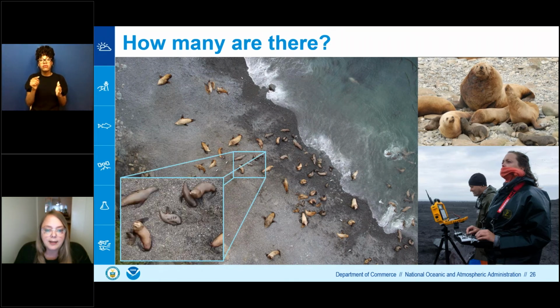Grace, if you could just click that animation. The other thing that we're able to see in these images is marked animals. So you can see tilde 100 there. The benefit of marking animals is that we can observe them throughout their lifetime. And that information helps us better understand how well the population is surviving, and also how often they're having pups and if they're moving in or out of the area.